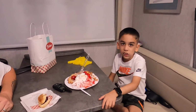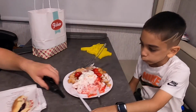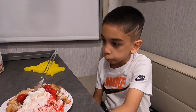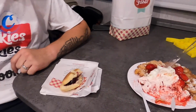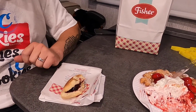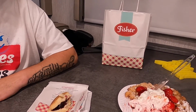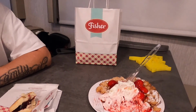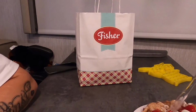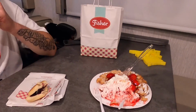So we guys just came back. Dominic got a funnel cake. How's the funnel cake, Dominic? Really good. Yeah, I think it was your first one, right? Yeah. And then we also got a bunch of scones. I think they're blackberry? No, they're raspberry. Raspberry scones. There's always a really long line to get these scones. So we figured we had to try them.